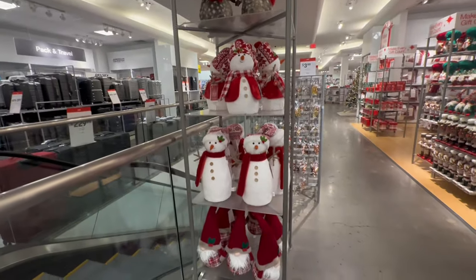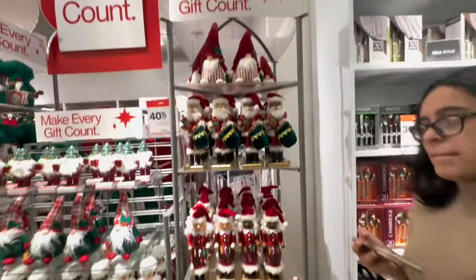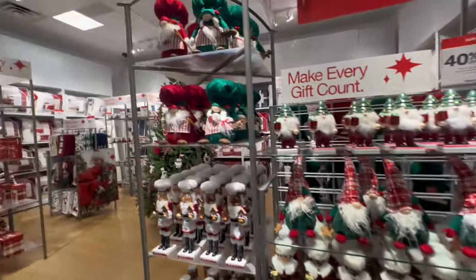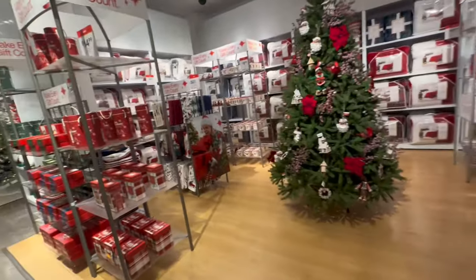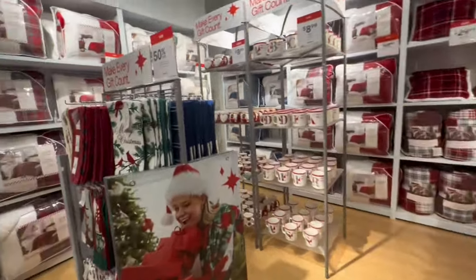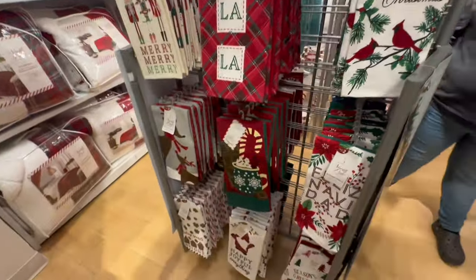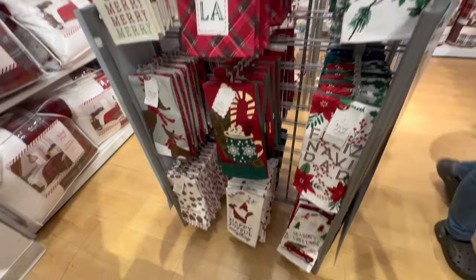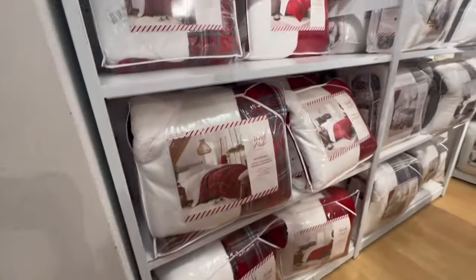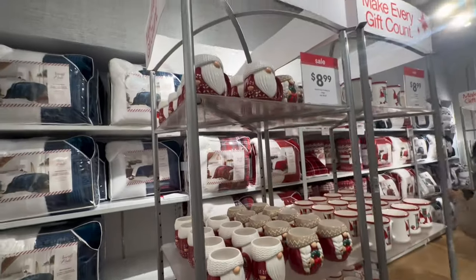Look at these pretty snowmen, they're cute. And the reindeer. Let's see. These are cute. What letters? How cute are those? These are cute, and they have 50% off of these, which is $20, they're $10. I like that one. We have the quilts, $69.99. They have the cups, $8.99.